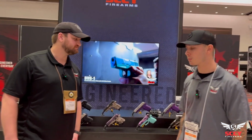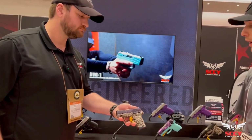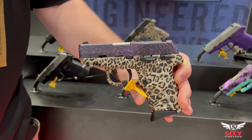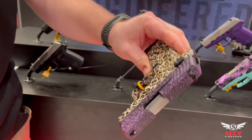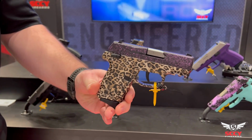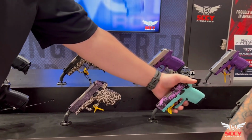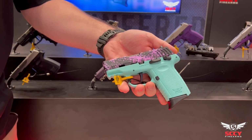But I want to show you guys what we've brought to the booth this year. We've got all of our models on the floor. We've got all of our updated grips. We've got some of our e-store slides that we've Cerakoted. Some really cool designs that we've added to the gun. We can pretty much mix and match any option, any favorite color, any combo of colors, whether it's a sports team, whether it's, it doesn't really matter. I guess we can kind of match anything, Jeff.